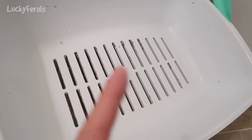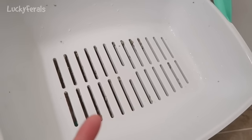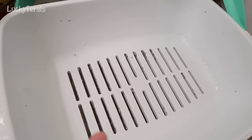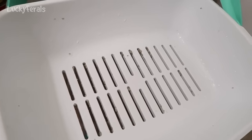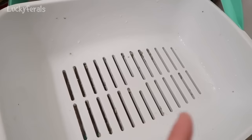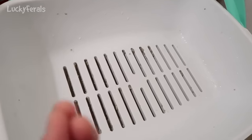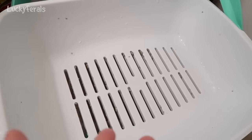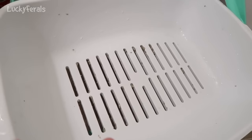So I scooped it out, but then there was still a whole bunch left in these little grates, and I said, well, I better go wash this out. And that's what I tried to do. The only problem is that this litter turns to concrete. I was trying to poke it through these holes and it was sticking to what I was using to poke it through. And then I was like, oh my gosh, I hope this doesn't clog up the drain. But it doesn't even go down the drain. It's all just stuck to the sink.